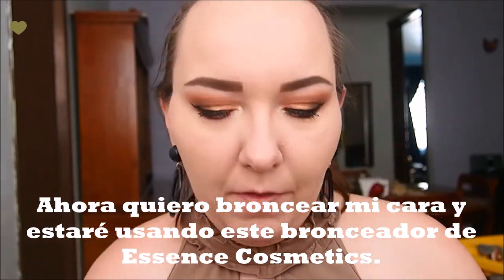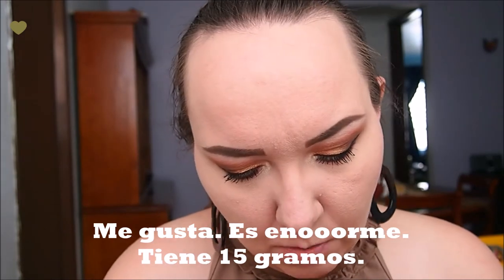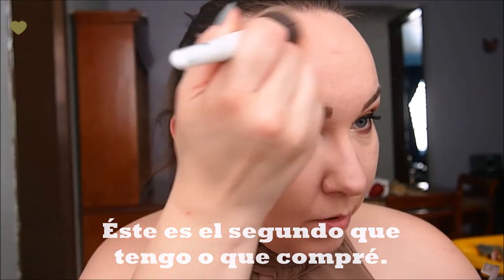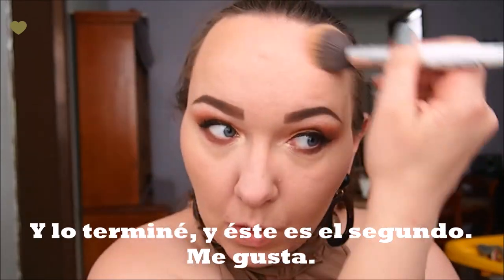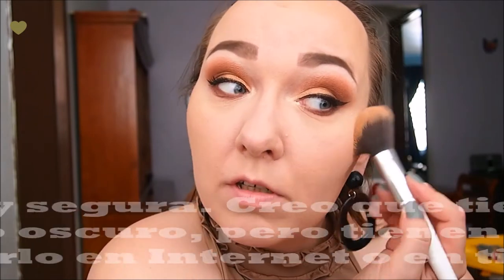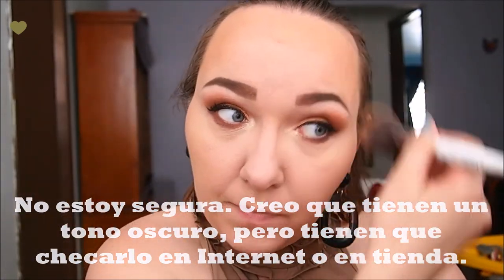And now I want to bronze my face, and I'll be using this bronzer from Essence Cosmetics. I do like it. It's huge. I don't know, 15 grams. It's the second one I have. The first one I bought maybe 6 or 7 years ago, and I used it up. And this one is the second one. I guess they have another shade, because this one is 01 Natural. I think they have a dark shade, but you have to check it out on the internet, or in the store, you know.